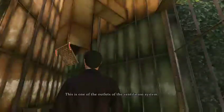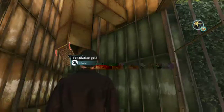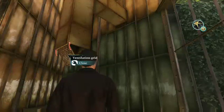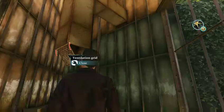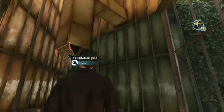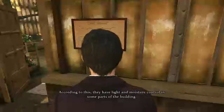This is one of the outlets of the ventilation system. According to this, they have light and moisture control in some parts of the building. These plants come from all the territories of the British Empire.